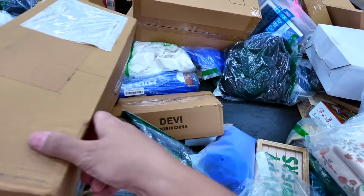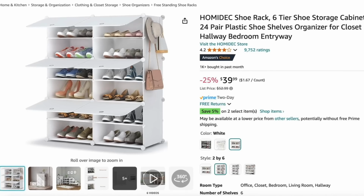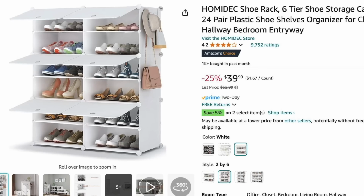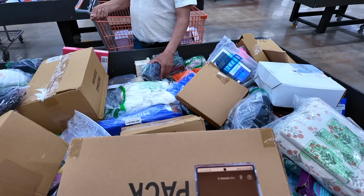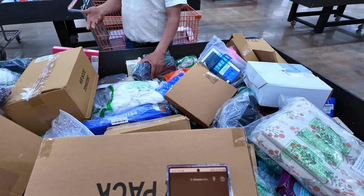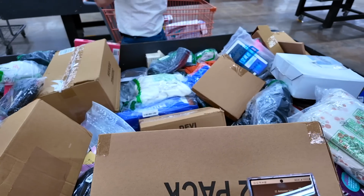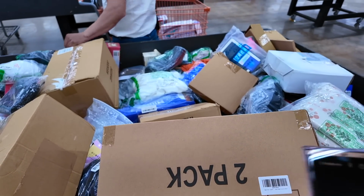However, it's very rare that I will find a shoe rack that has doors on it. So you're able to assemble this rack and store your shoes, but be able to actually close the door so you don't have to look at them. It was pretty cool. It holds 24 pairs of shoes and it was on discount for $40 on Amazon. I ended up selling it in return condition for $22 on Facebook.